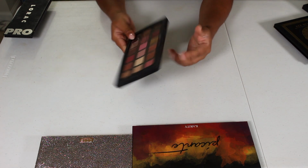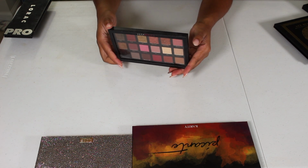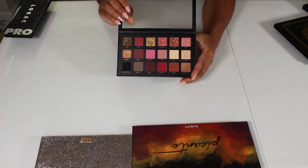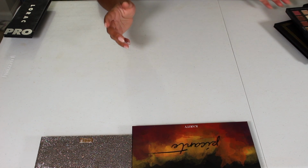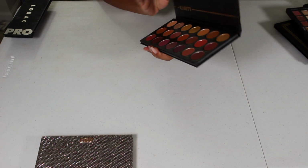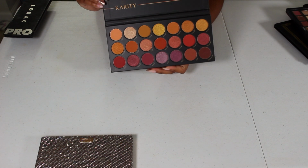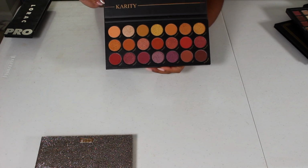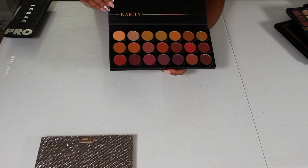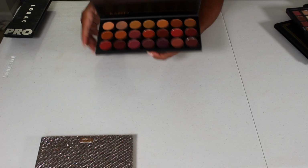Next is the Huda Beauty. This is her original, what is it called? Textured eyeshadow palette. This one was so pretty, so I'm not getting rid of that. The Picante palette by Clarity. This is also a gorgeous palette that I've only used once or twice, and I really need to dive into it more. But the colors are gorgeous. Their shadows are pigmented. I'm keeping this.